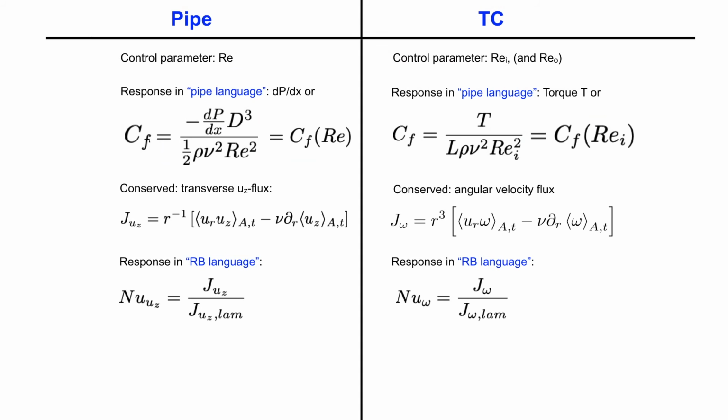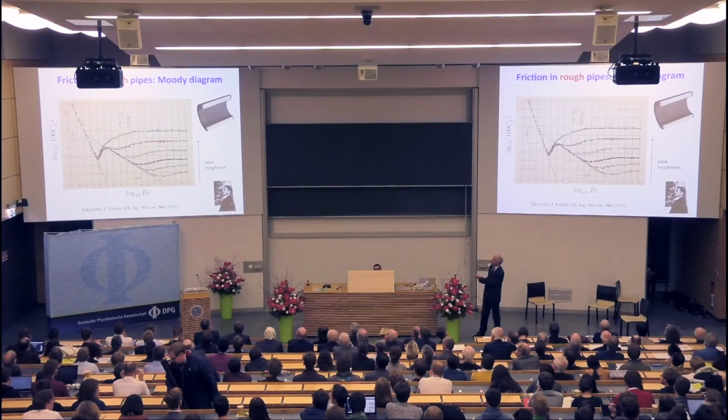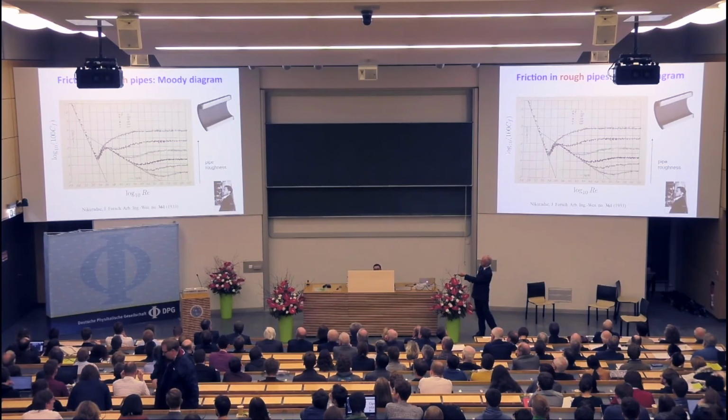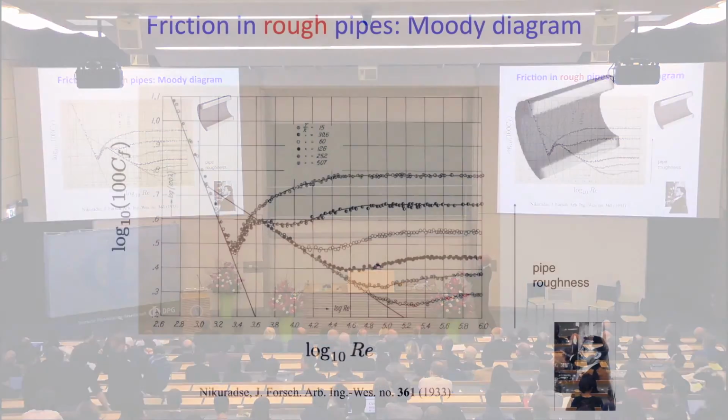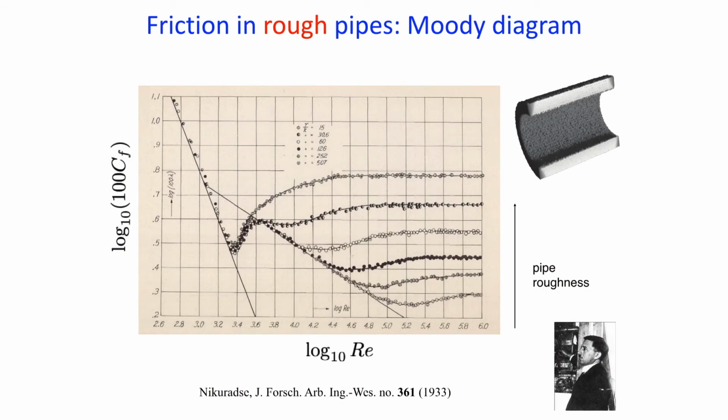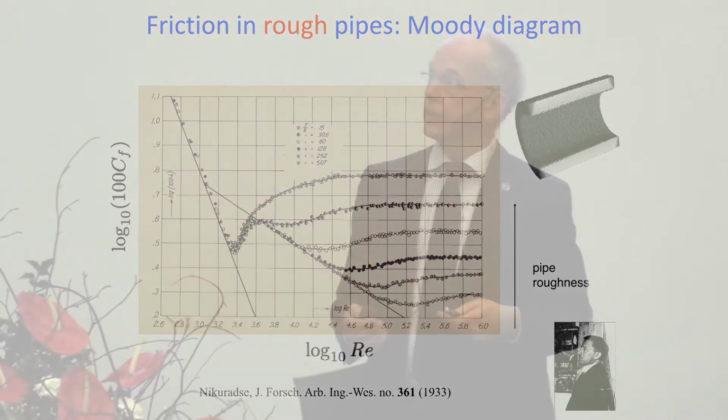Well, one of the most famous experiments is the experiment by Nikuradse on rough pipes. So roughness plays a major role in friction. You have rough pipes, and here's the friction factor versus Reynolds for increasing roughness, and you see this plateau here and the increased roughness by Nikuradse. And the question is, what's going on in Taylor-Couette flow? Can we measure this also, this increase, and also this flat plateau?